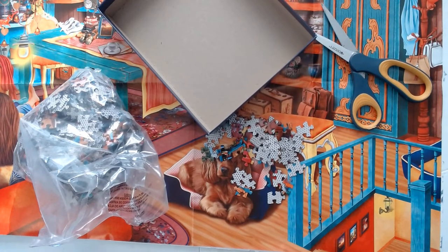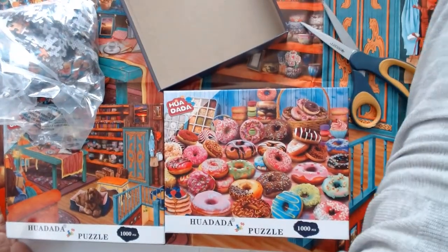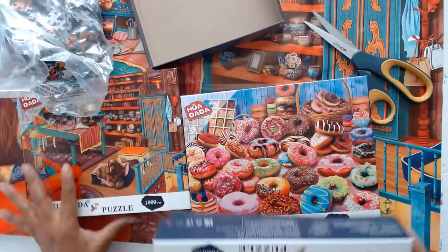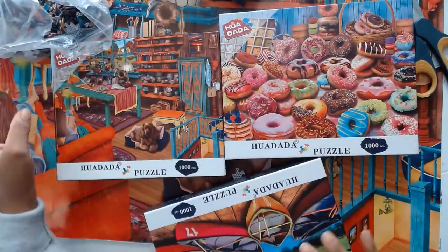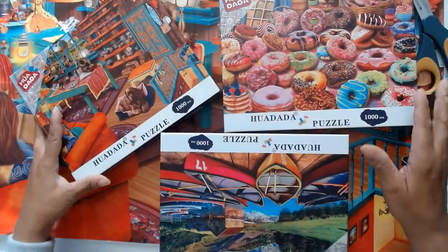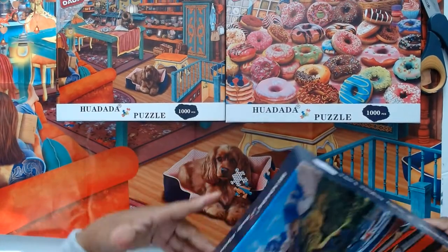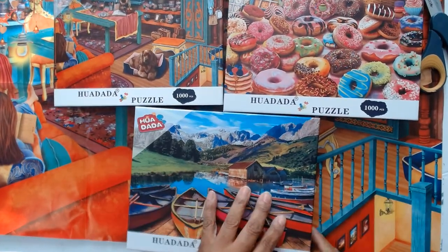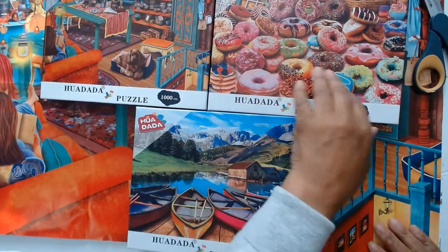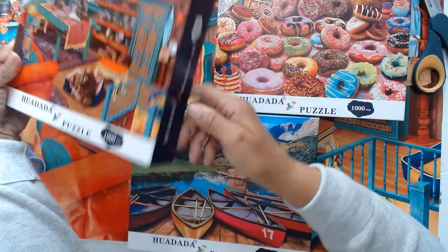That was not part of the video, but let's look at the three puzzles. This one, and this one. It's a little discombobulated. I've never done a puzzle review video before, but you get the message. Here we have it, the three Huadada puzzles. We have Alpine, Italy Alpine Lake, we have the Delightful Donuts, and we have the Window Cat.